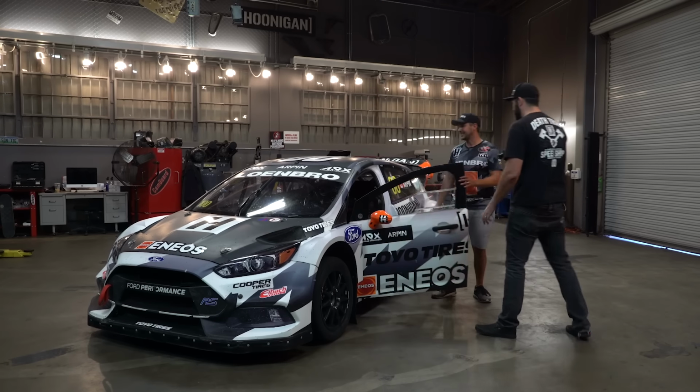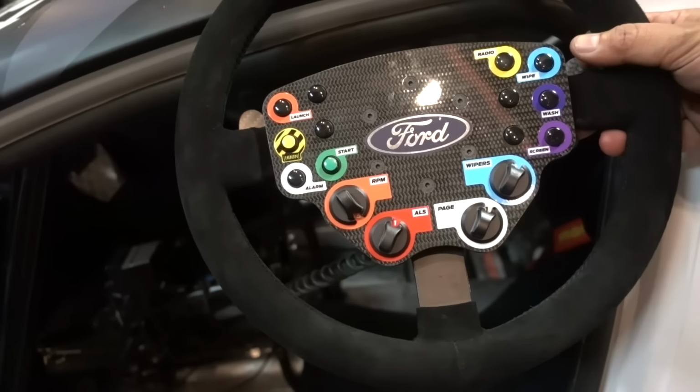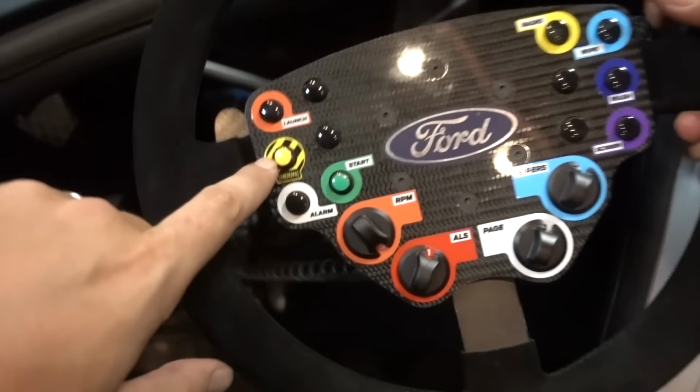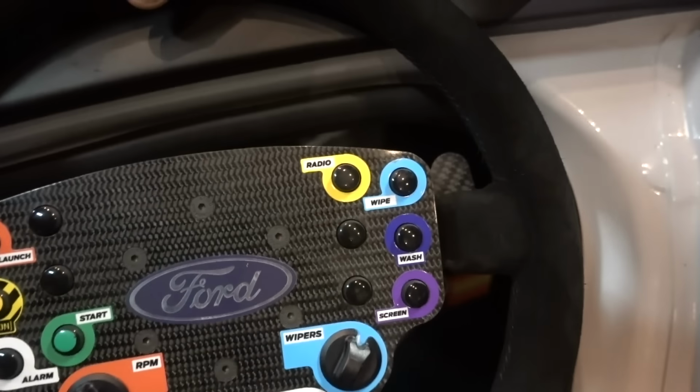This steering wheel is the sexiest piece of this whole car. All right, quickly explain what everything does. I don't know. So that's obviously launch control. I don't have a clue. I would love to know what the Hoon button does. I don't think I've ever even seen that before. Ooh, it wipes for you? That's nice. It's like a bidet. Yeah, I like that.